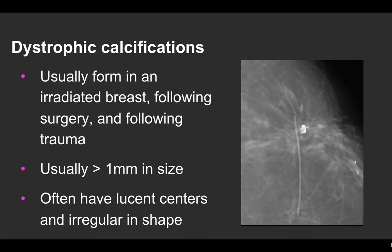Dystrophic calcifications usually form in an irradiated breast following surgery and following trauma. They're usually greater than a millimeter in size, and they often have lucent centers and an irregular shape.